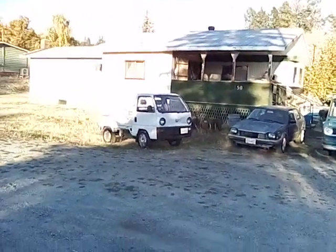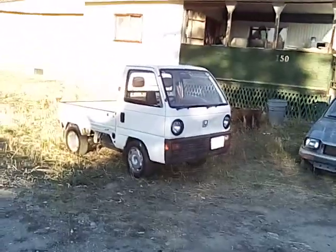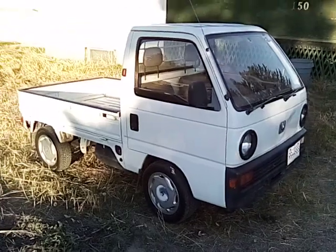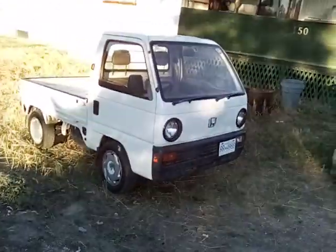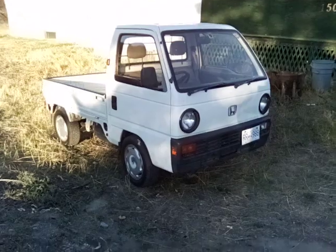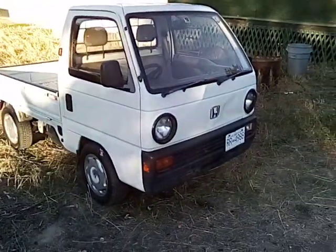Let's see. Free cars. How do you get free cars? Well, this little one wasn't free. I spotted this one at a friend's auto shop, and as soon as I realized it was a Honda, I just needed it. So I told him, let's bring it to my house right now. So we negotiated, and that's what happened.